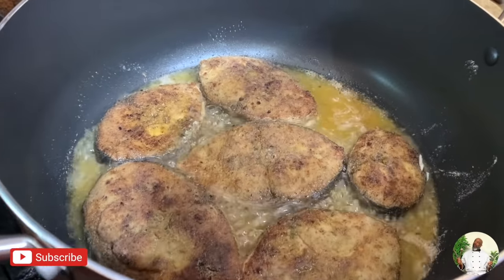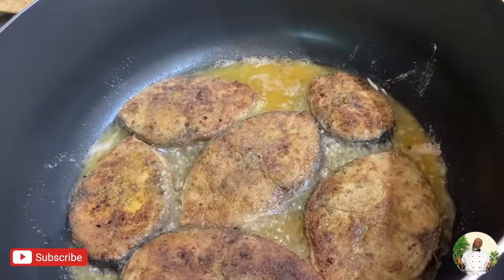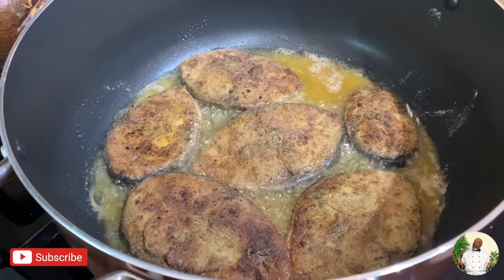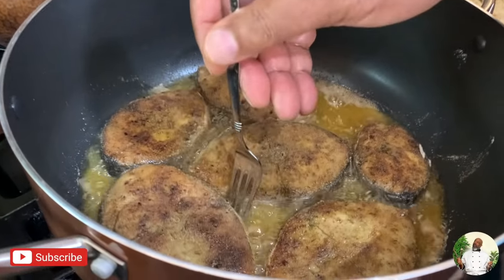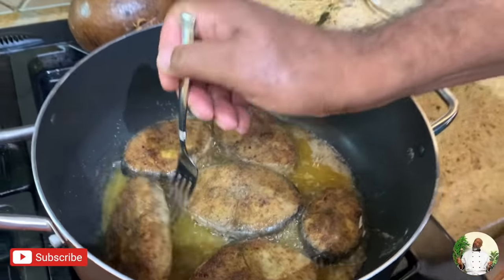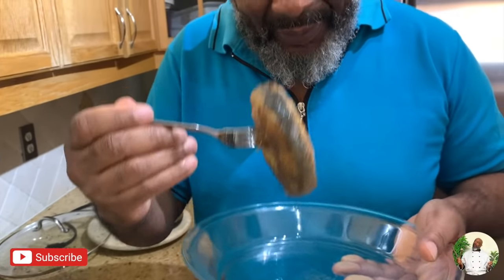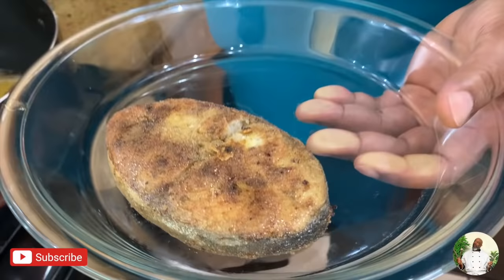Okay, you just want it scored on each side. Call it brown and nice, you guys. Look at that. Okay, this is good enough. They're brown on both sides, as you can see. It's not cooked yet though. No, it's not cooked all the way yet.